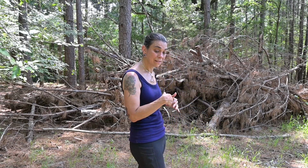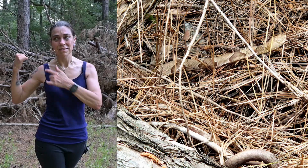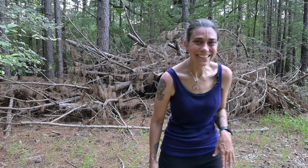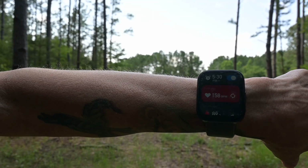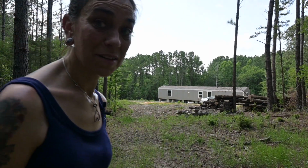I went back and told the friend who was with me, there's a copperhead over here. And then we came back and we looked at it and got some pictures, but I haven't used these facilities since. Heart rate of 158 and blood oxygen of 89. I think it is time for me to take a break.